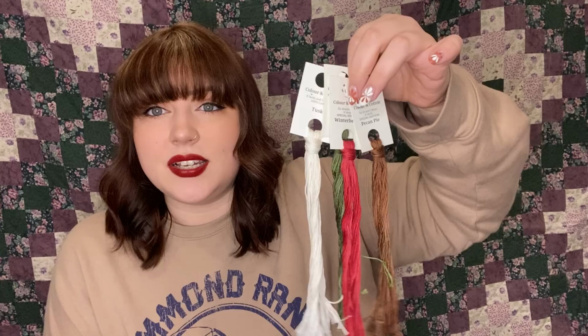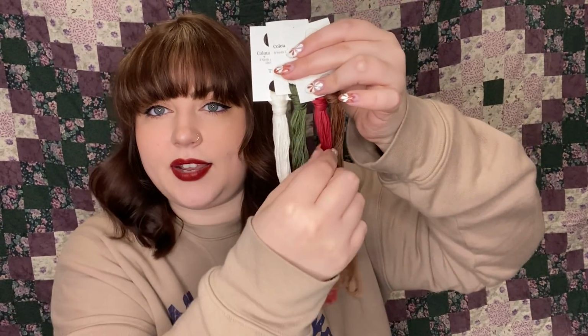I think it's a little bit more me, a little bit more modern, matches more of my kind of Christmas aesthetic, but we'll see. So that is Tusk, Ivy, Winterberry, and Pecan Pie. That is my conversion right now. And then also Maize, if you're not looking to do the white, if you're looking to do the gold. Or Carmine, if you're looking to sub out the red for something a little bit brighter. So anyway, that's my Colour Cotton conversion for Christmas Garden, but that's where I'm at.